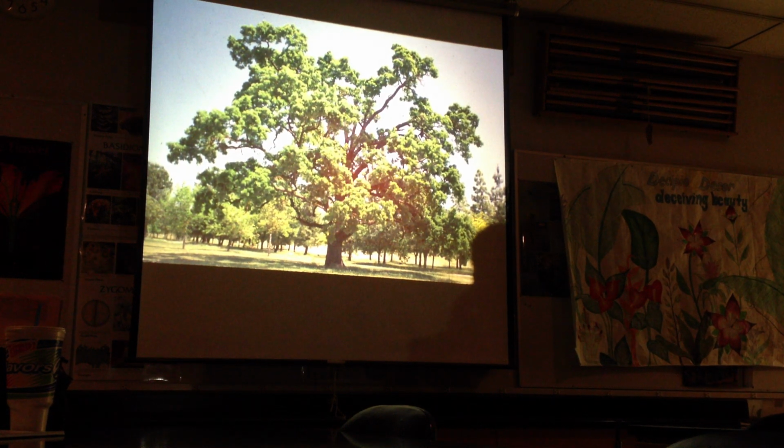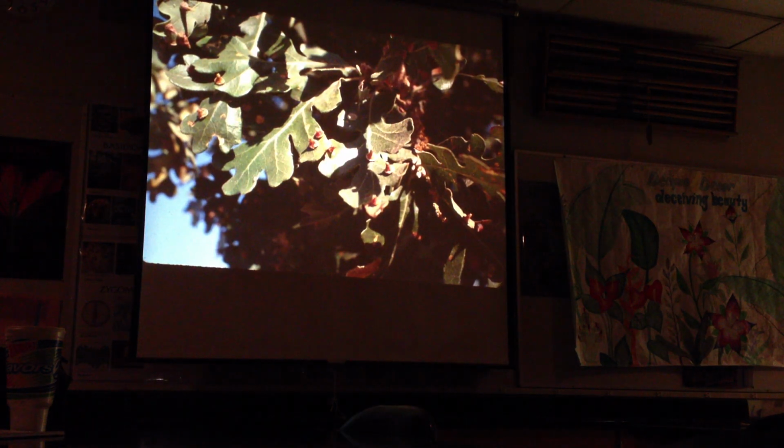And this is that. It's a much photographed tree, at least by me, out there in Lost Lake. It's like a nice big tree. The leaves have rounded tips.